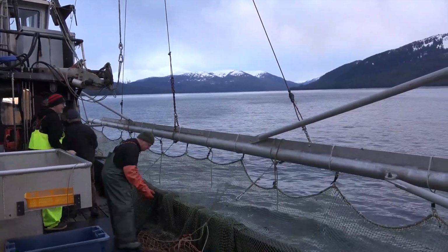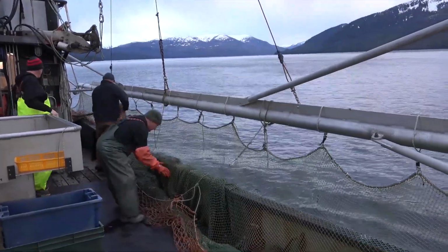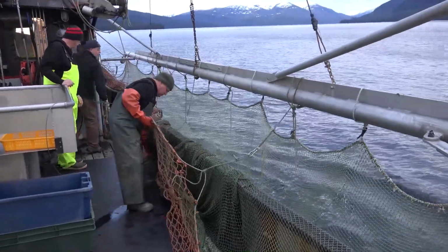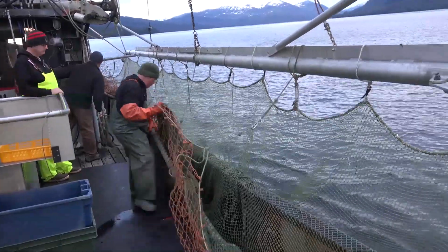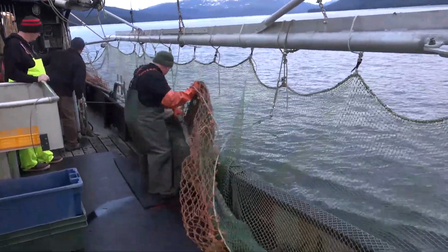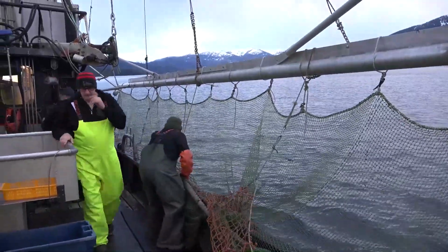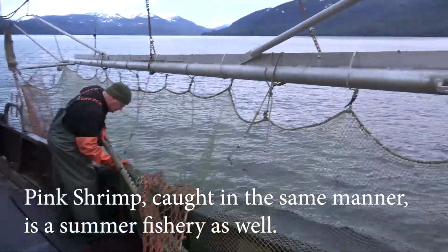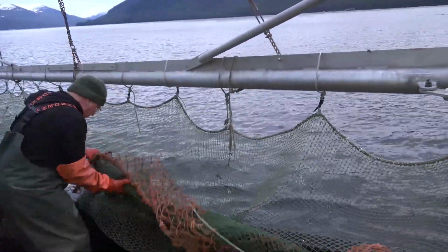The Beam Trawler fishery is one of the oldest fisheries in Southeast Alaska. So this Beam Trawler fishery started around Petersburg, about 30 miles north of us here from Wrangell, in 1915 or right around there. And it's an off-season fishery, so it's done in the winter versus the salmon and halibut that's all in the summer. So it's important for those fishermen that want to participate in it and really keep their boats moving year-round.